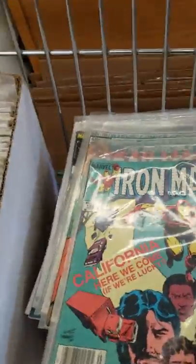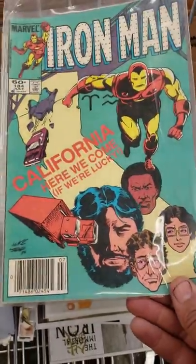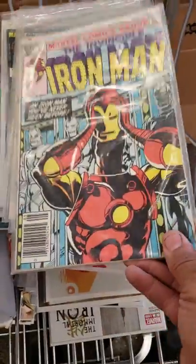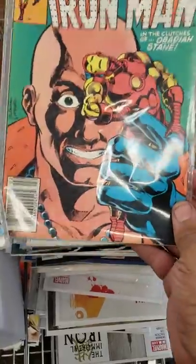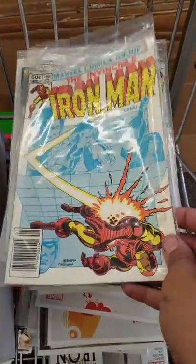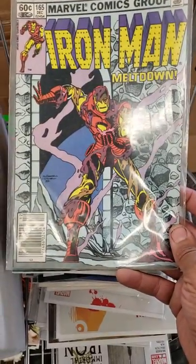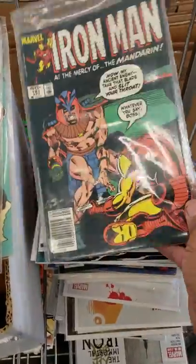I'm not sure if they priced these yet. I don't think they did. These are cool. Iron Man 184, 170, 167, 166. Are cool. I wish they had priced them, but they're probably going to be kind of high. They're not a dollar anymore. 165. 181.